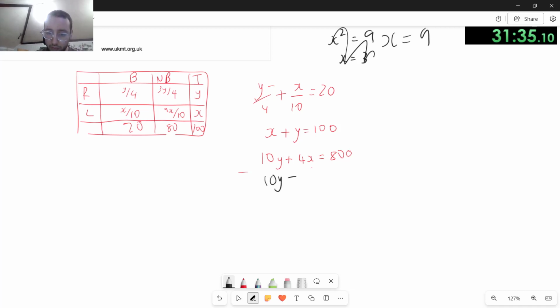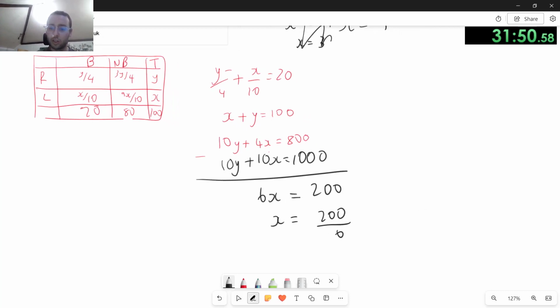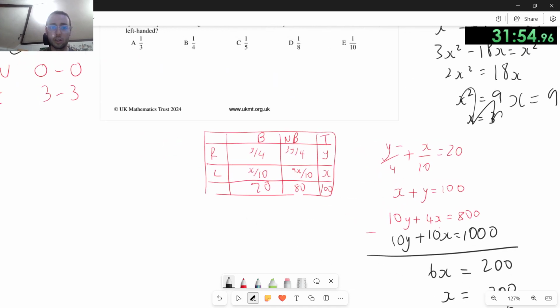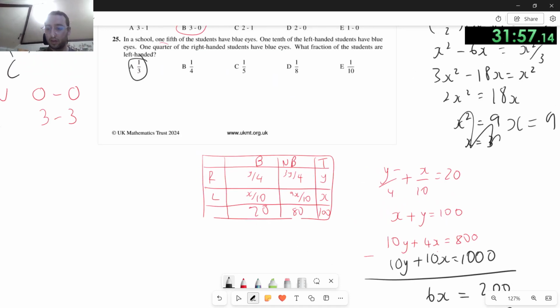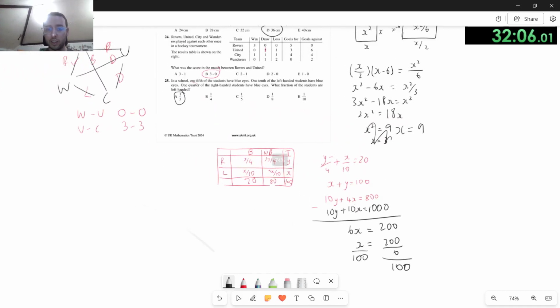Ten y plus 10x equals 1,000. So 6x equals 200. X equals 200 over 6. Now we want this out of 100. So if I divide both these by 100, that's 2 over 6. That's a third. Because what we wanted was x out of 100, so we want this out of 100, which is just 2. Wow, my pen's bugging out. That's just 2 over 6, which is a third.